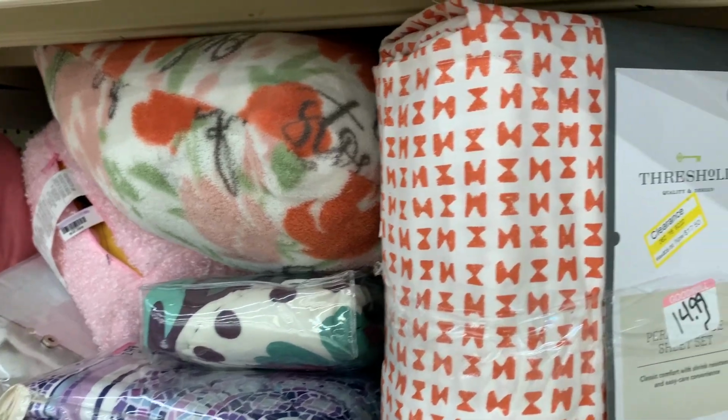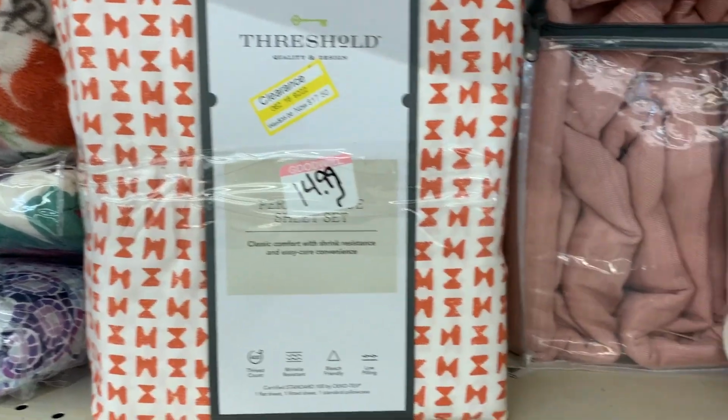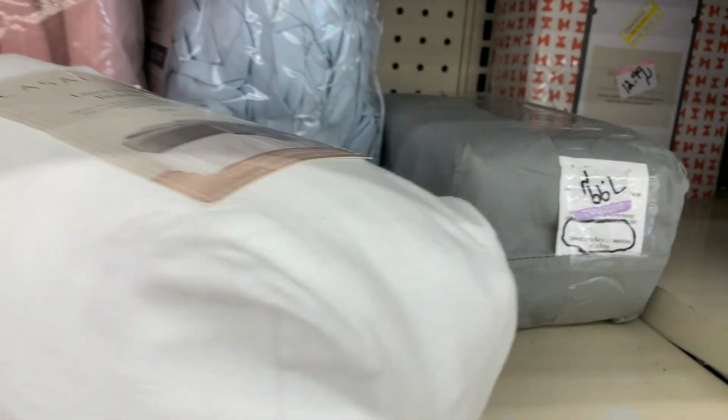So to wrap things up here, I'm just showing you some more items in their linens area that caught my eye. There was an actual pillow that I just bought a couple months ago that was for sale for a fraction of the cost that I paid. So lots of goodies.